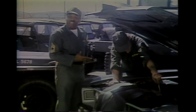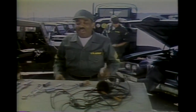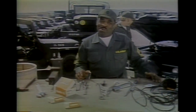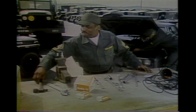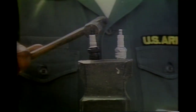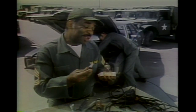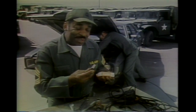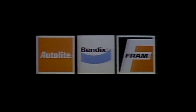Simmons gets a Dear John letter from his girl, so he takes it out on the Major's car. Starts by breaking 3 spark plugs. Do I give him extra duty? No. I give him Autolite spark plugs. Autolite insulators are 50% stronger than the best-selling plug. So they're less likely to crack and make your car run wrong. So strong that even Simmons can't break them. But heaven knows, he tries. Autolite and Fram are Bendix companies.